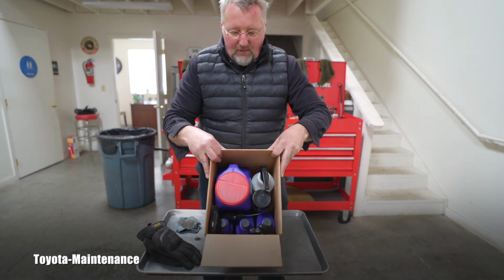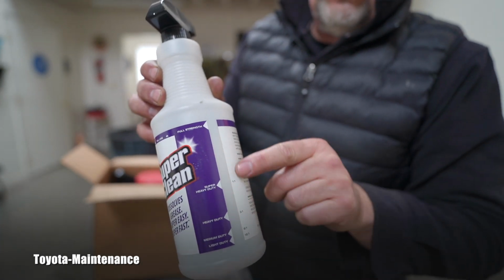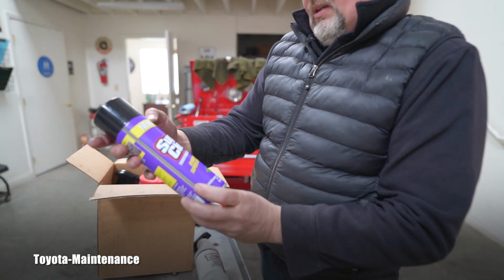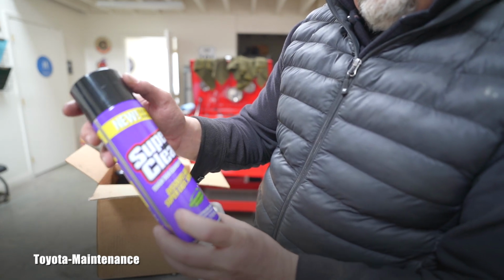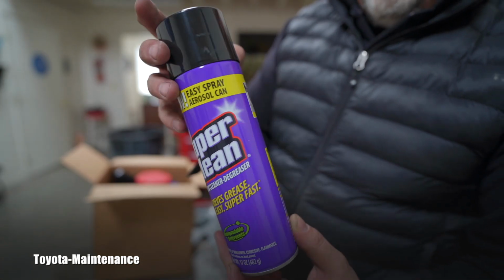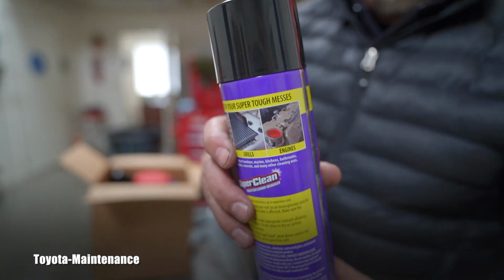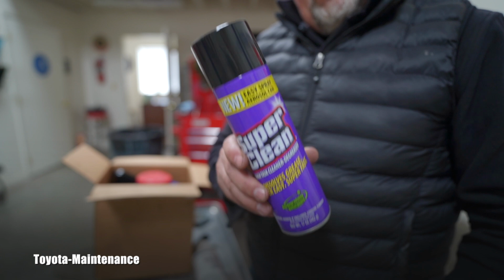What else is in the box? So I can see here is an empty bottle, and I'm assuming it's for mixing the stuff which comes in the concentrate. Here is Super Clean Easy Spray Aerosol Clean, Tough Task Cleaner Degreaser. Dissolves grease, super easy, super fast. That's definitely for automotive. They say brakes or the backyard grills, and definitely engines as a valve covers. Don't you think? That will be perfect for 5EZFE valve covers.